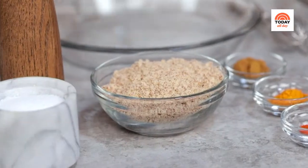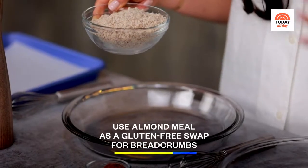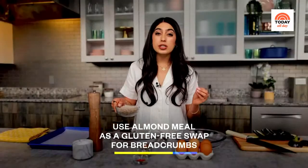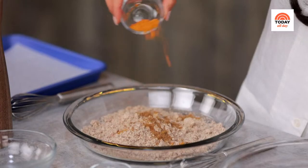I wanted my breading to have a lot of flavor on its own, so in addition to my almond meal, I'm gonna add some of my favorite spices. I'm using almond meal or unblanched almond flour for this recipe, which still keeps the skin on the almonds. I find that this is really nice to add texture and it's a great replacement for breadcrumbs. The cayenne is gonna add a little heat and the turmeric and cumin are my favorite pairing.